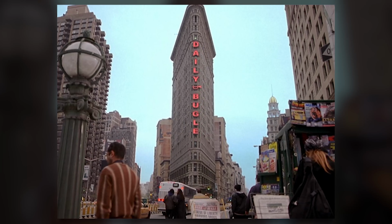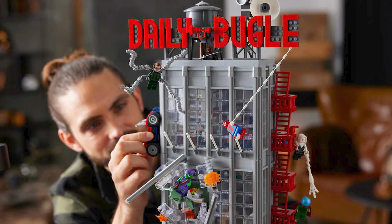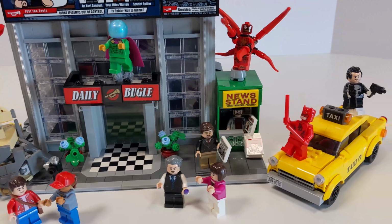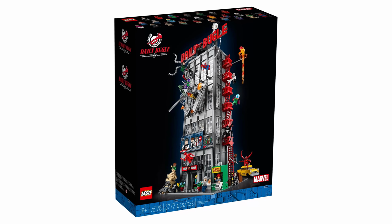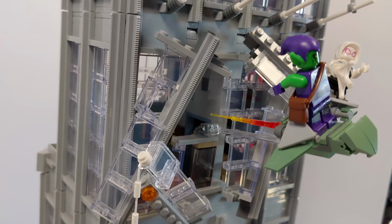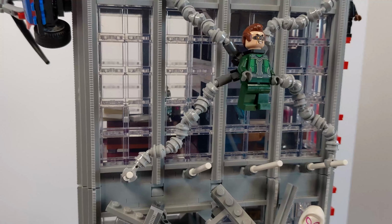The Daily Bugle is one of the most iconic buildings in all of Marvel history, and that's exemplified in the LEGO set that came out in 2021. It has 3,772 pieces and 25 minifigures spanning across different versions of Spider-Man, villains, and other characters that you know from the movies, comic books, and TV shows. So take a look at this beauty of a set and all of its fine details as I tell you a few things about the Bugle you may not have known.